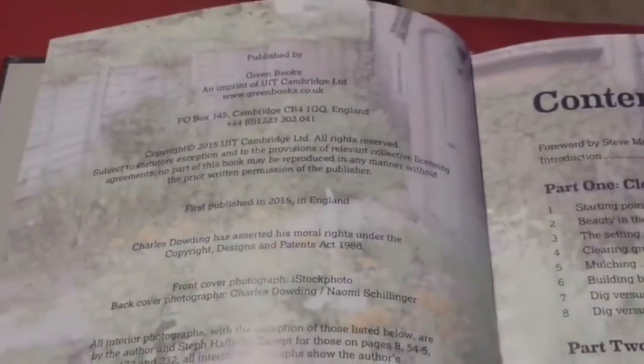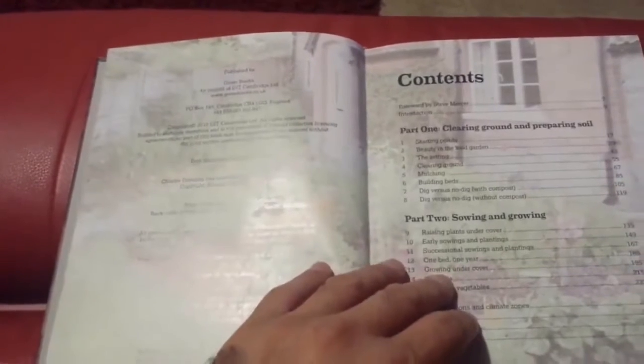The book is published in 2000, if I'm right, where is the publication date? In 2015, yeah. And for the first time, one of his books is in hardcover, so that's a good addition. He had two more books in hardcover, I should say, actually. But this is a real hardcover with real material related to gardening.